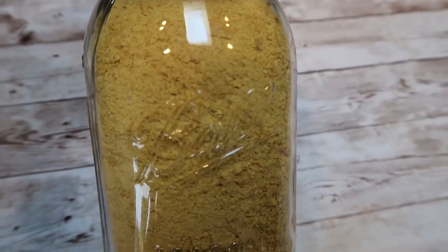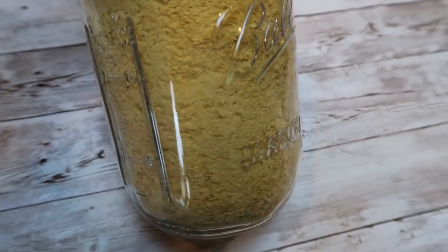Nutritional yeast is another thing that I have been loving. I bought mine at a local store called Natural Grocers, but I saw it at Trader Joe's the next time that I went, and it's actually a better deal there. But they say that nutritional yeast is the vegan version of Parmesan. So it's kind of a flake, but it has a cheesy taste to it. So you can use this in place of anything that you would add, say, Parmesan to.